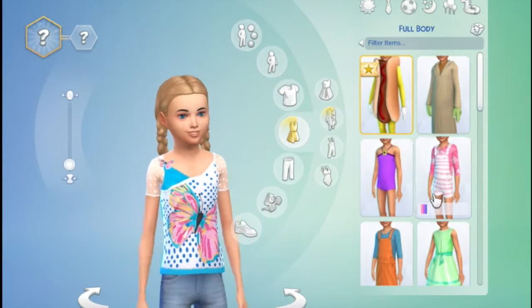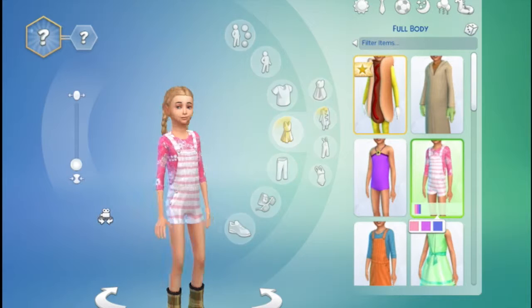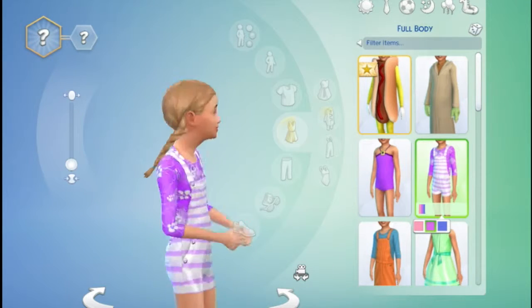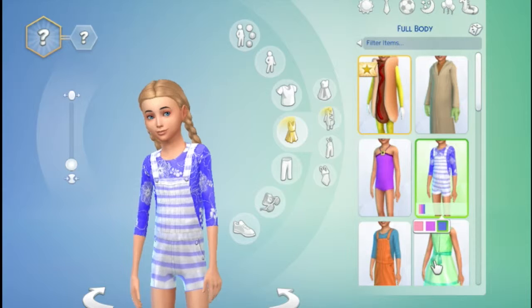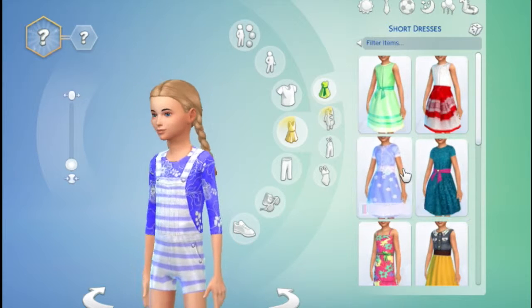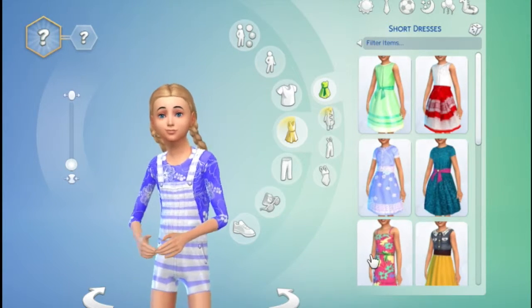Okay. I definitely have some dresses. Oh, wait. Okay, so we have all. Oh, that's really nice. And we have this one. Beautiful. And then this one. Beautiful. And then I have quite a few dresses. Oh, yes. Okay, so this one came with the game. This one came with the game. This one came with the game.